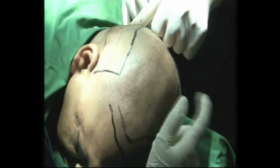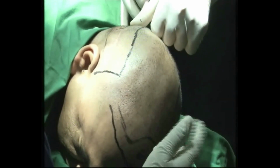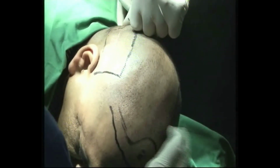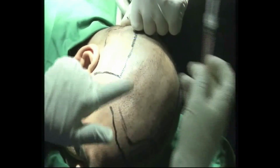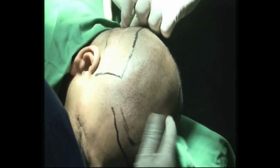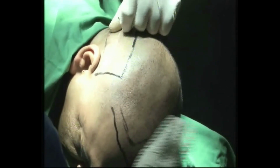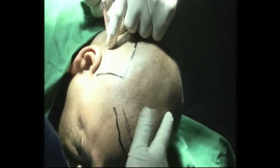Dr. Khan has type 5 Norwood scale male pattern baldness. He has already undergone 2 procedures, one in 1999, which was a punch procedure, and we'll run the recording again and show you the close-ups. He has about 50 punch grafts behind the scars, and in September last year he underwent a strip procedure. 2000 grafts were used.